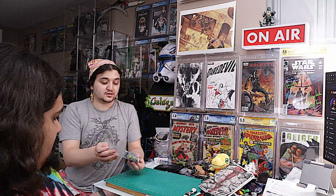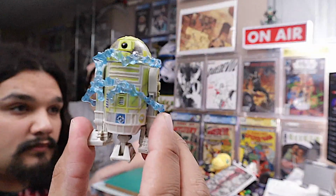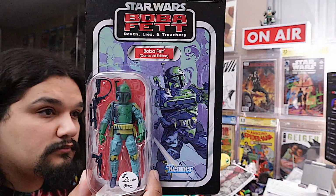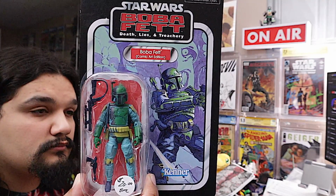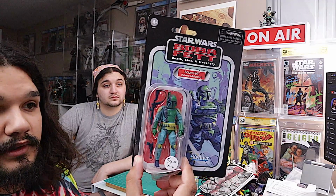Interesting. We have this R3. It's being electrocuted. I'm going to take the electricity off because I don't really care for it. Yeah, it's fun. Boba Fett. I didn't know this one existed. It's fairly new, I believe, some sort of exclusive. It was very much an impulse buy. I thought it was a cool paint. Death, Lies, and Treachery, a comic book edition. I hadn't seen this one before either.